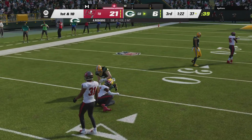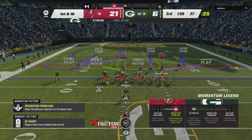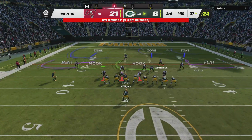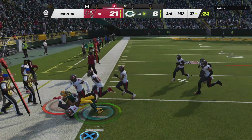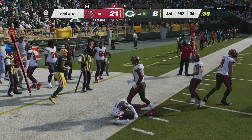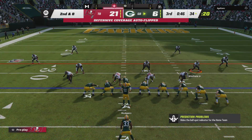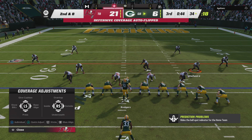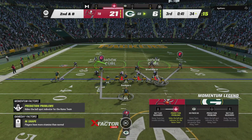That is caught. It's the tight end, Tonyan. Back-to-back good plays have him on the move on first down. That's thrown quickly out wide to Lazard. Defensively, a solid response after giving up back-to-back first downs. 2nd and 8 coming up.